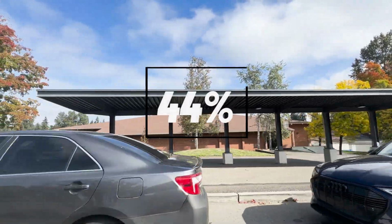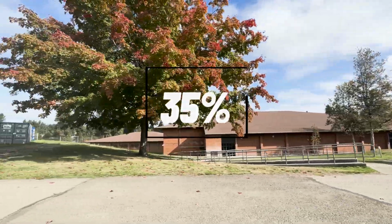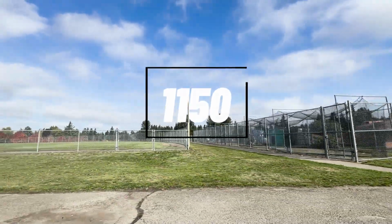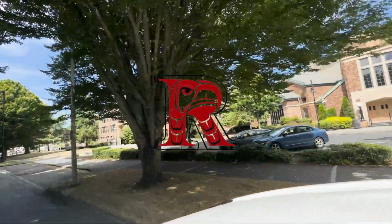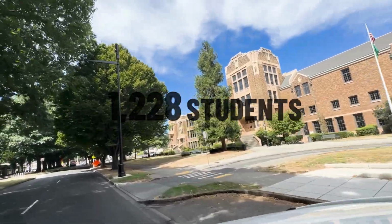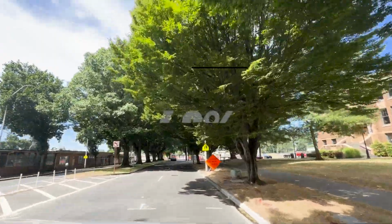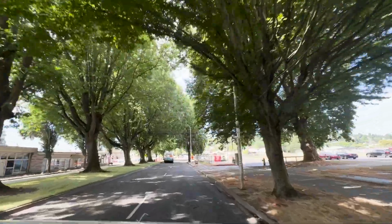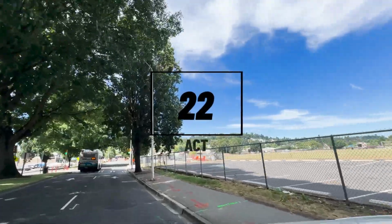44% are passing ELA, 35% are proficient in math, the average SAT score is 1150, and the average ACT score is 26. Next up, we have Renton High School, which is in downtown, and there are 1,228 students. 85% of these students are graduating in 4 years. 46% are proficient in ELA, and 17% are proficient in math. The average SAT score is 1130, and the average ACT score is 22.